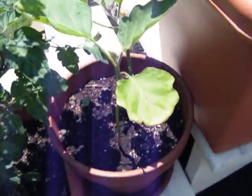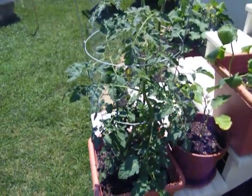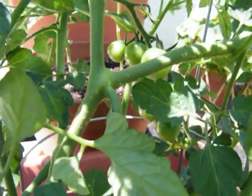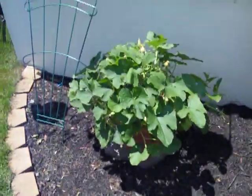Here's eggplant. And then this is the Sweet Million. This is the sister to the one hanging in the upside down container. You can see I put a tomato cage on it. It's doing a lot better. I have a couple of fruit down there on the bottom, but it's doing much better. So there's that. Here's my spaghetti squash.